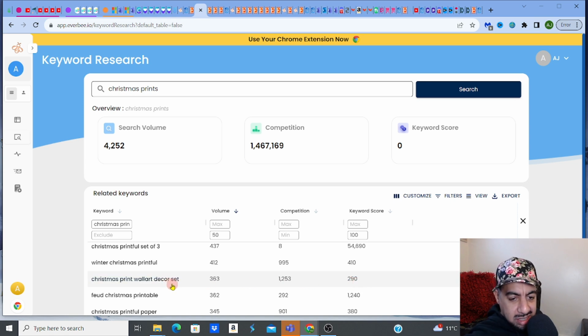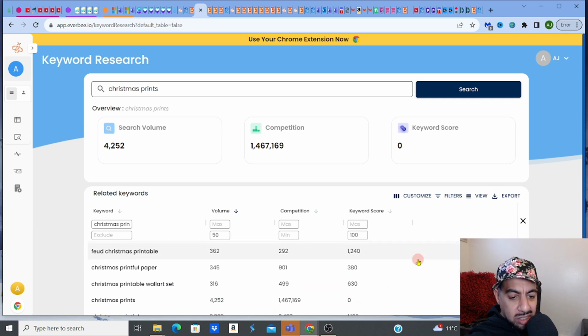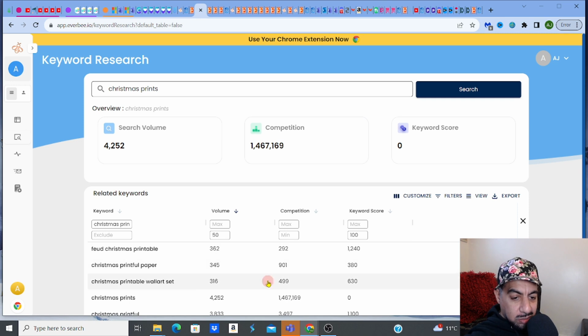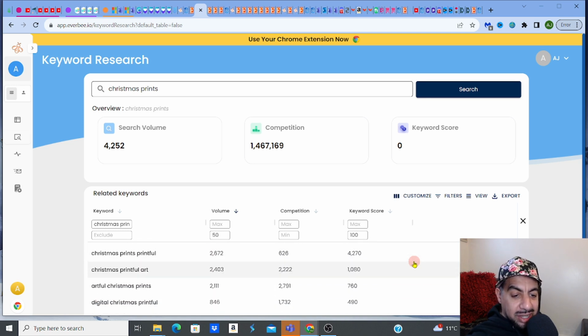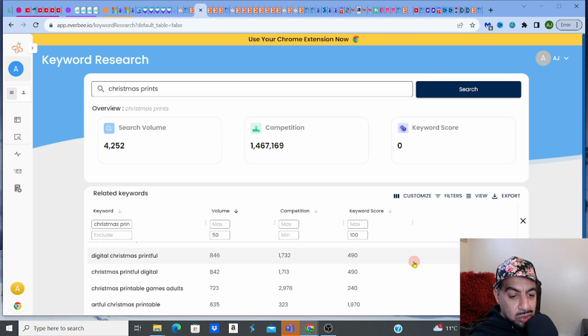You're getting hints. So I know that set is probably a good thing to get into, because whenever I see set as a keyword in terms of Christmas... here's another one. Look, Christmas printable wall art set. Although the two words, wall and art, are together, that's what people are typing in. These are little hints to tell you what you could do, right?